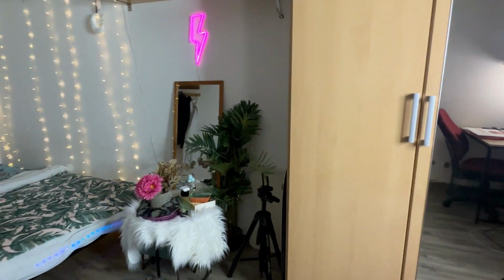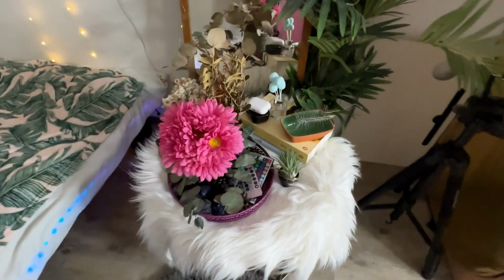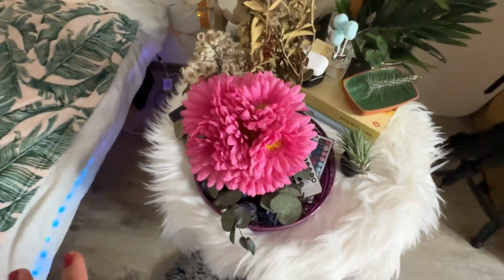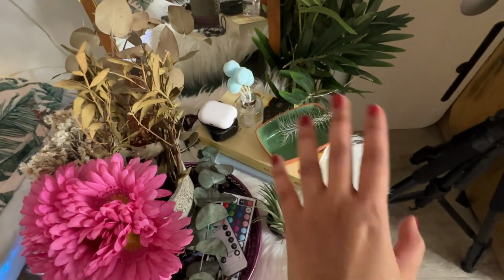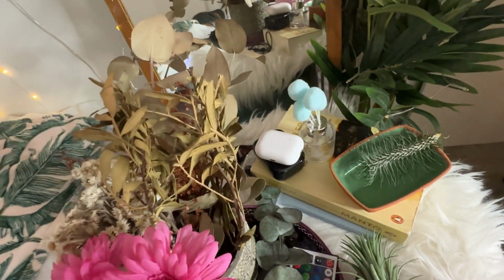But yeah, moving on. So here is another little corner that I curated myself, and I just have an arrangement of some dried eucalyptus leaves, some dried flowers, some fake flowers, some more eucalyptus, some dyed blue roses. My air plants are here, but they're usually not here. They're here because I was filming a video yesterday. Got my AirPods, got my other Bluetooth earphones that I got from Amazon a long time ago.